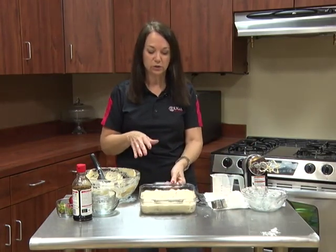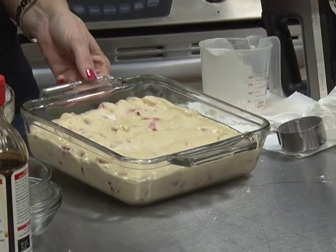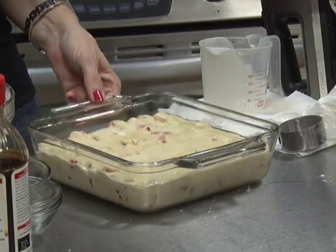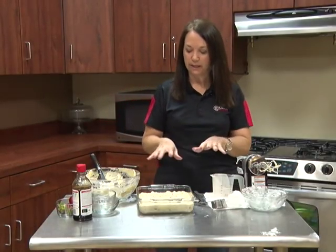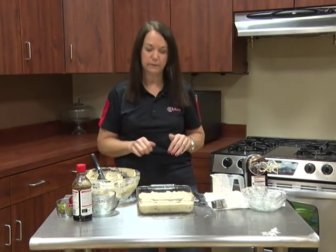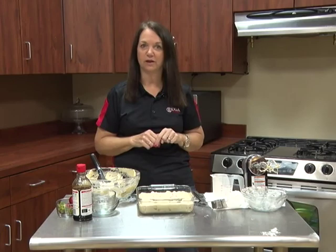So what you'll do is you'll take this lovely strawberry breakfast bake and bake it in your oven at 350 for about 40 minutes, until you stick a toothpick in and it comes out clean. It's going to be a nice golden brown on top, and it's going to be ready to eat once it cools down. So we'll see you back in just a little bit on Garden Delights.